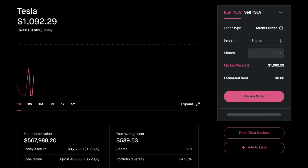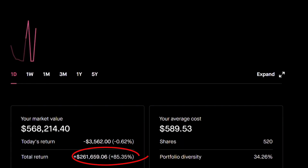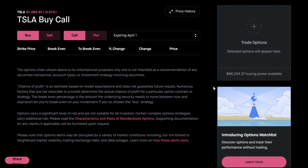All right, now let's take a look at this Tesla Christmas tree. Now that I have opened up my account, I'm currently up $261,000 on Tesla, but I want to show you the small account strategy using Tesla. Now, what we're going to do, we're going to go to Tesla options. So that's the first step.